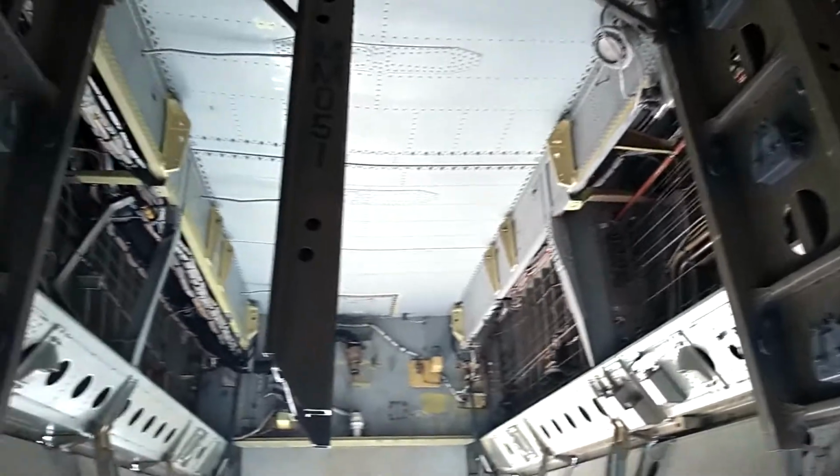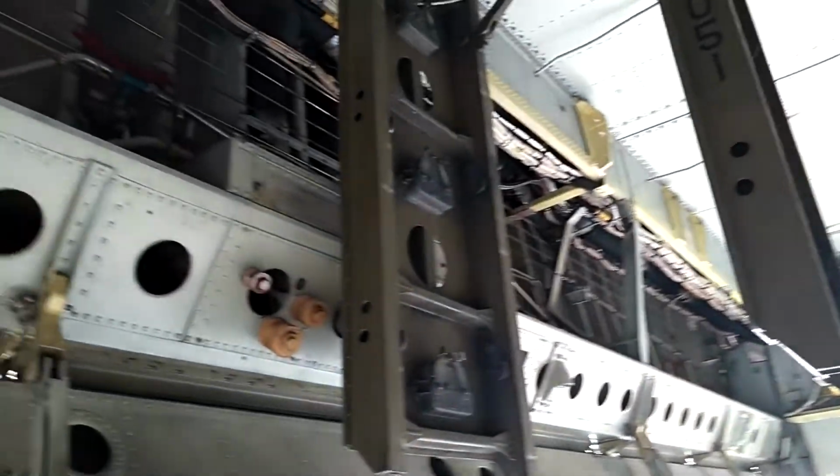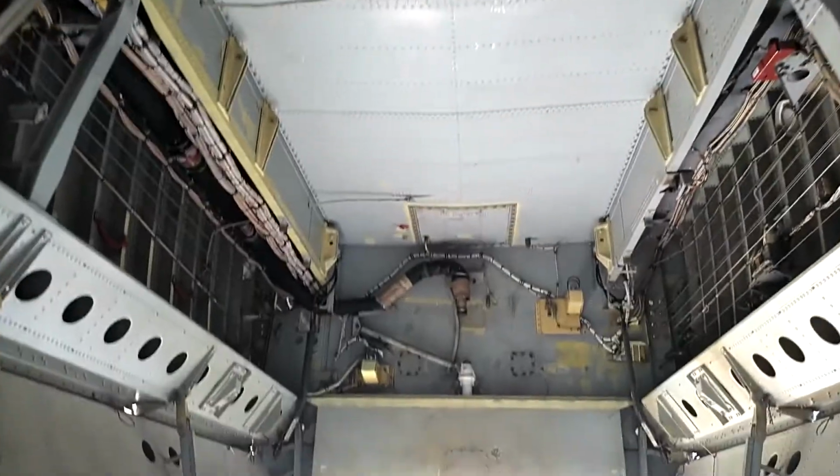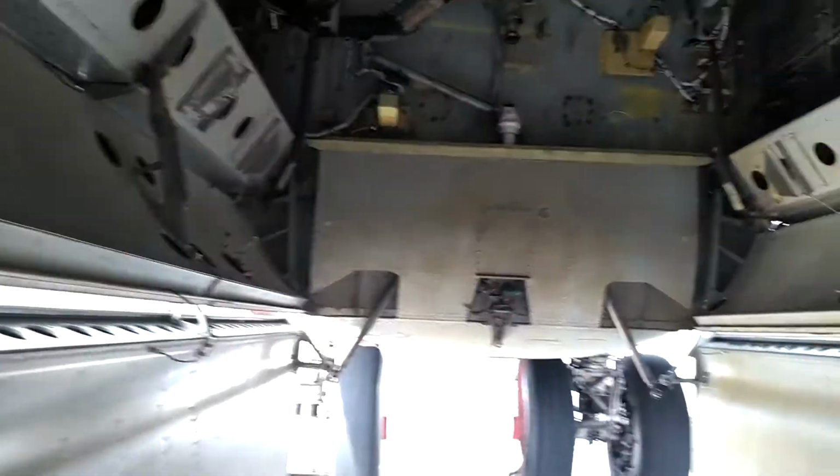I have no idea. I mean like small bombs. Oh, many, many small bombs. Many, many small conventional ordnance. It's huge.